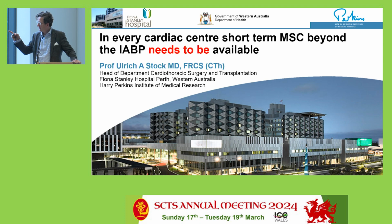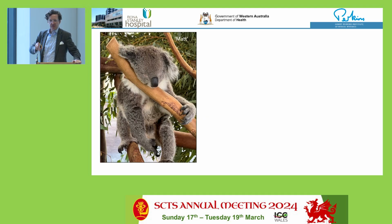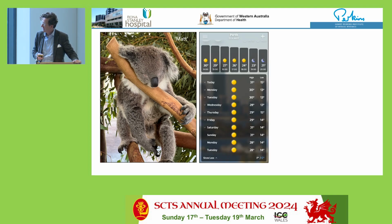And of course, here in the Fiona Stanley Hospital, every Thursday we have our transplant and advanced heart failure meeting. And one rule is that at the end, we need to finish with some kind of happy slide. This is a happy slide. It's one of our local animal parks. And Matt, it is a koala bear. The koala bear is enjoying a midday nap. We have summer right now, and I want to tease you a tiny little bit about the weather forecast for the next 10 days in Perth.